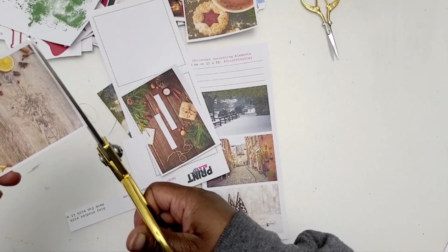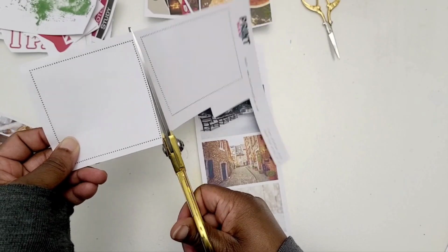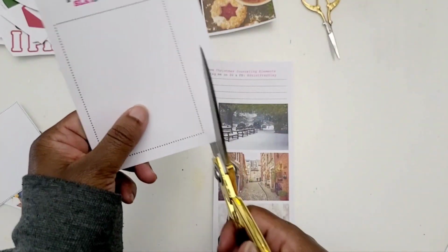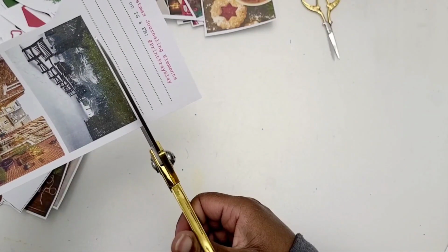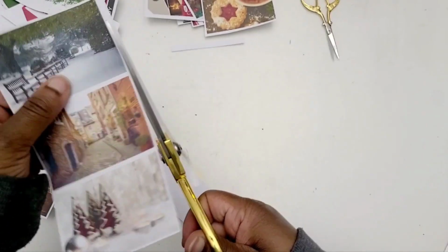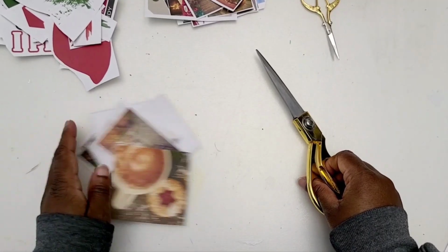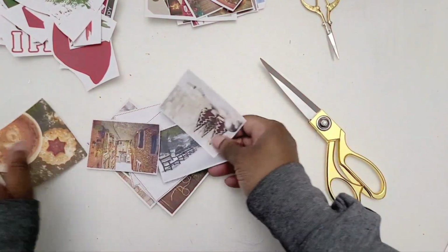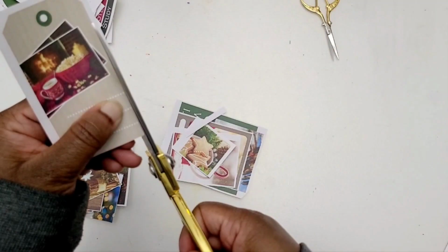So this is not a fussy cut video. This is just me sharing that I definitely had to fussy cut a whole bunch of elements inside of this Christmas journaling kit in order to prepare for my last Zoom with my patrons. Our last Zoom was last week, and we each used a different Christmas or winter related kit, and this is the one that I chose.